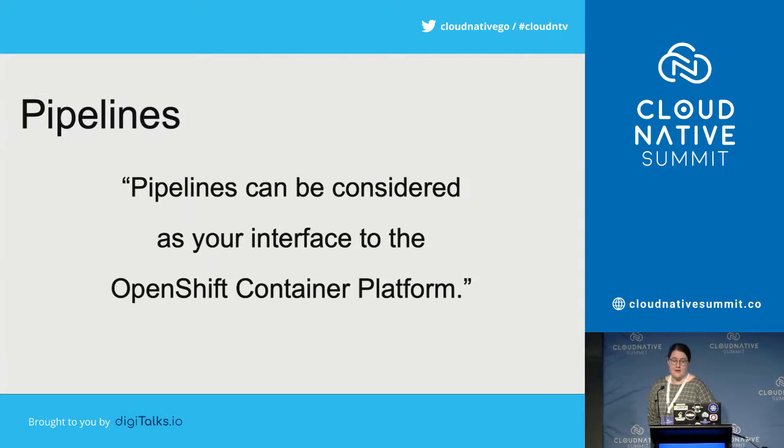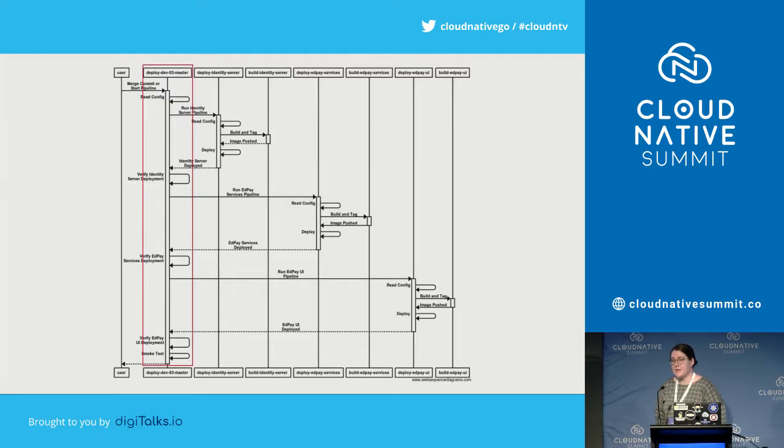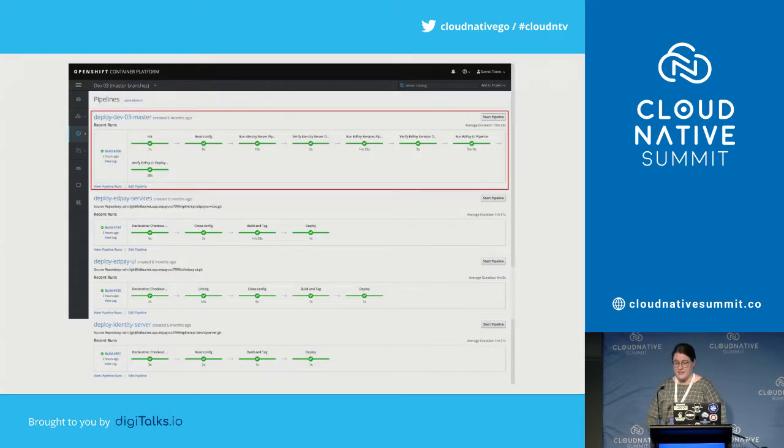So the next part of our GitOps workflow is pipelines. They take the things and put them where we want them to be. I like to think of it as the cardiovascular system of our OpenShift deployment. Our environment pipelines invoke the service pipelines, as we saw in the videos, and they also verify our deployments. They also apply all configuration from templates, from the app settings files for each individual service, and the templated deployment configs themselves.